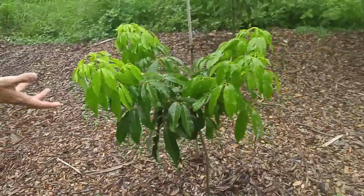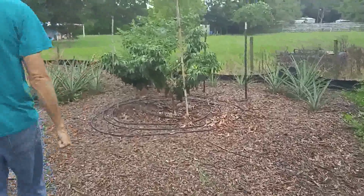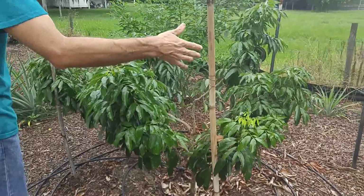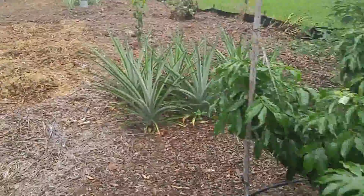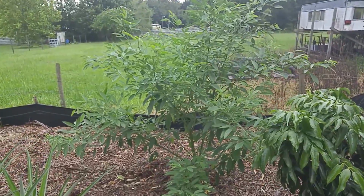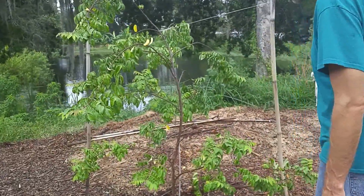And then the sweetheart lychee has been growing pretty good. And the Mauritius lychee, currently on a growth flush right now, popping. Got some pineapple over there. Another pigeon pea bush. I had no idea that they got so big. More pineapple. More pineapple. And then this cherry starfruit has not done very good at all.